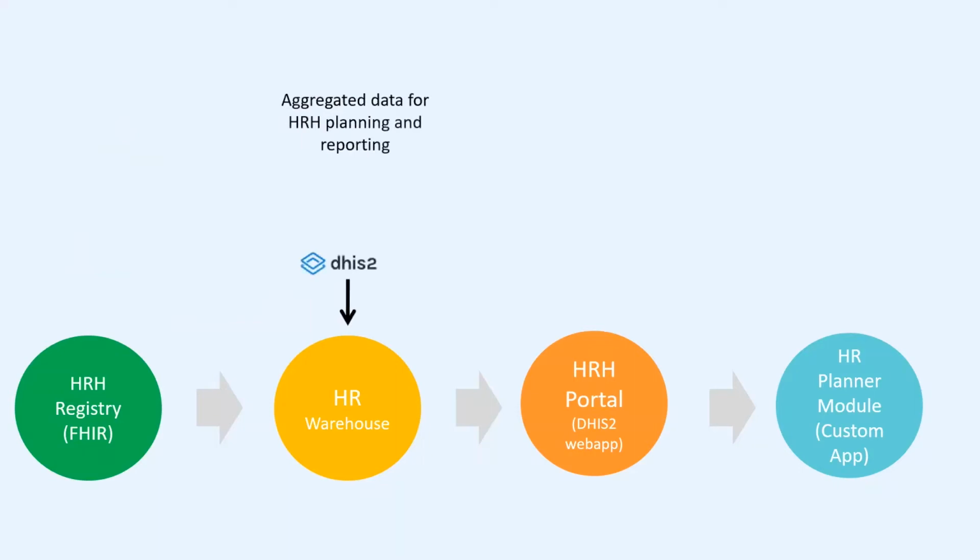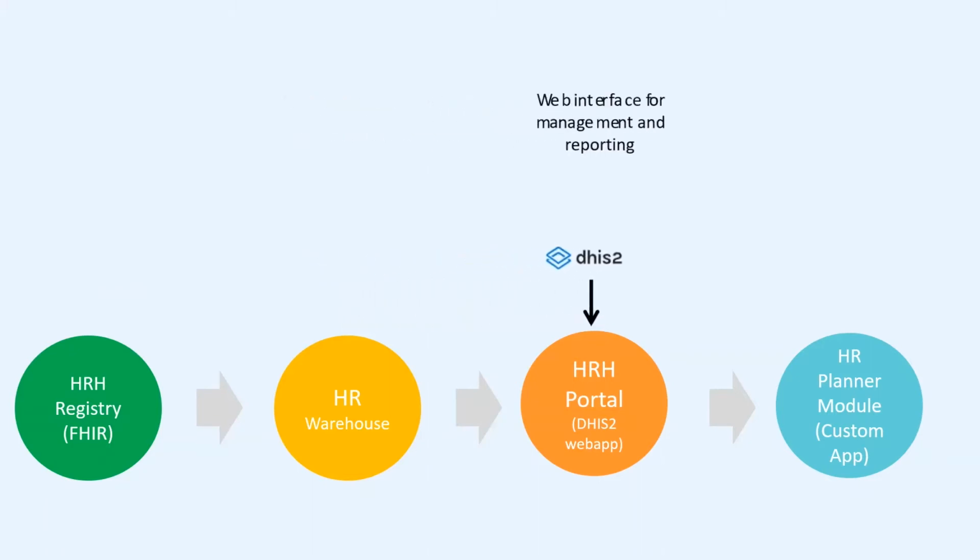The second component is the Human Resources Warehouse, where all the aggregated data from the registry sits, and this is used for planning and reporting. The third component is created using a web app, and it's our Human Resources for Health portal, which is the web interface for users to engage with the data for management and planning.